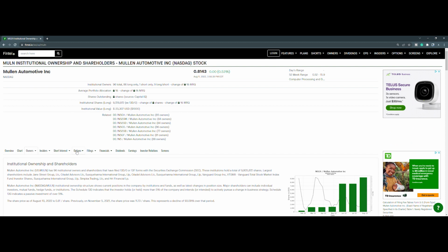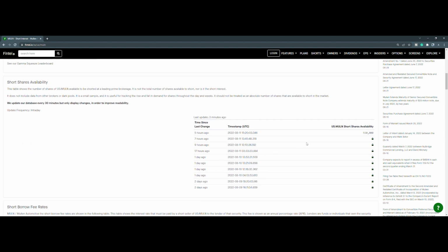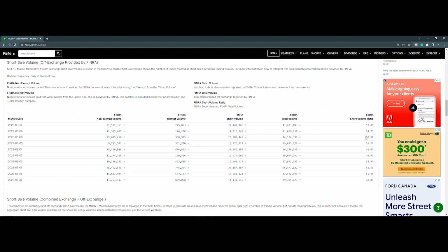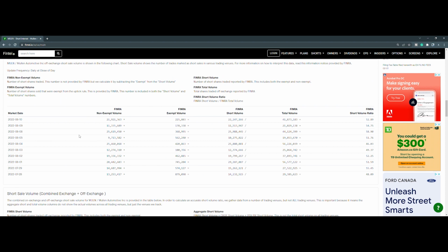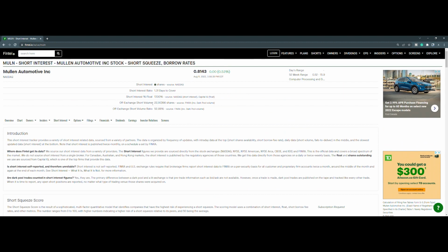Now, when we take a look at the short interest, the off-exchange short volume ratio is at 52.89%, and the off-exchange short volume is just over 22.14 million shares. Scrolling down on the page, the short shares availability is at 550,000, updated 3 minutes ago, and the short borrow fee rate is at 30.88%. When we take a look at the history of the short volume, we can see for the close of the 9th it was at 54.75, and for the close of the 10th it was at 52.89. So we have a slight decrease right there. And the short interest percentage of the float is at 17%, so MULN does continue to have short squeeze potential, and on the bright side, it ended up pulling off a green day inside these choppy markets.